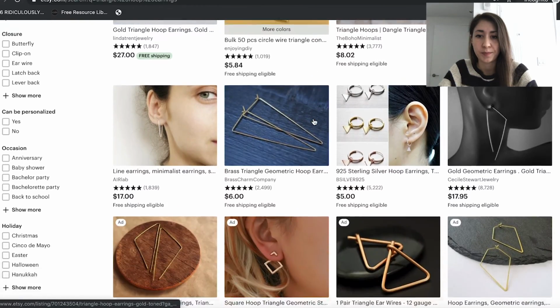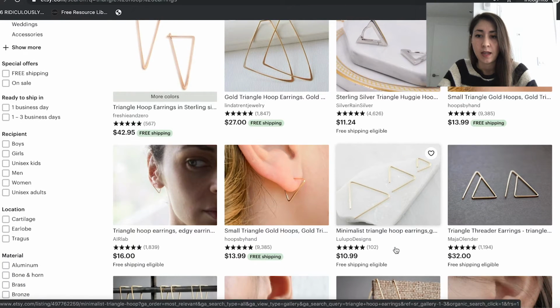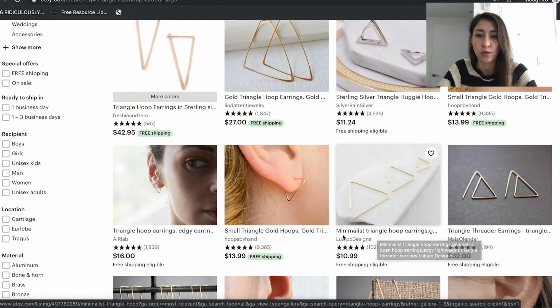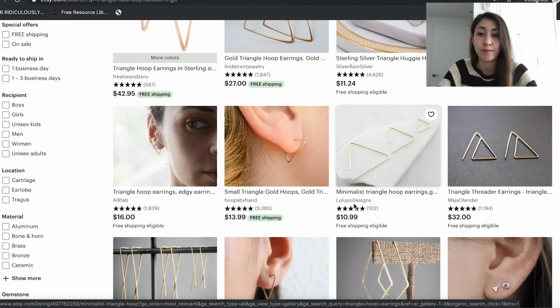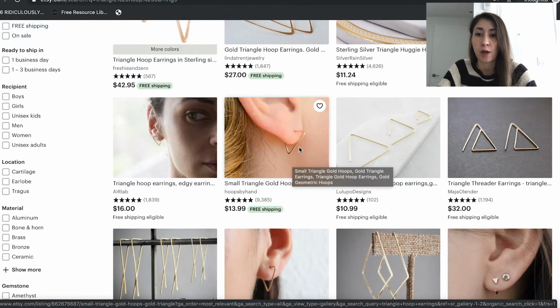This is what I would do. I would duplicate your listing and use your model photo for the main photo and don't touch your SEO. Don't touch your title or tags. So if you can take a more professional photo, try to do that. But in the meantime, I would definitely duplicate your listing and change the main photo to your model photo.